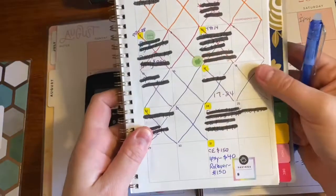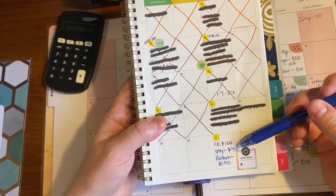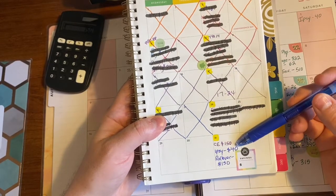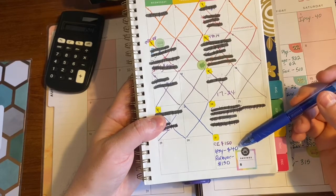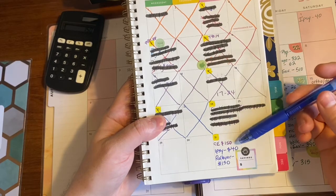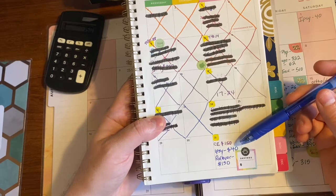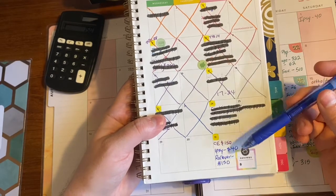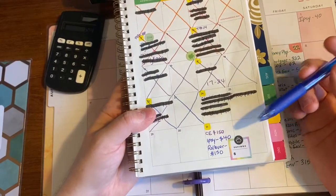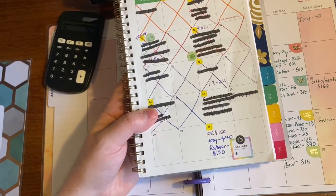This next item is our makeup bags that my wife orders every month. This is right at $40. This actually doesn't come out of our account until the Saturday, which is part of August, but I go ahead and account for it in July's paycheck, the last paycheck in July, so that it's covered. And then below here you see where it says rollover $150. So this will go toward August expenses.